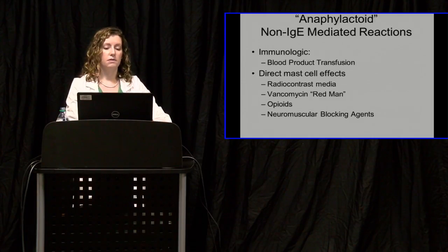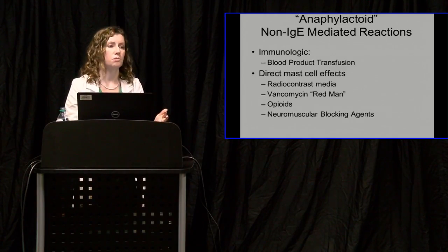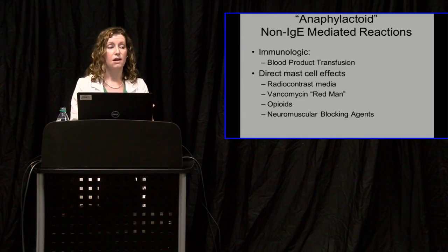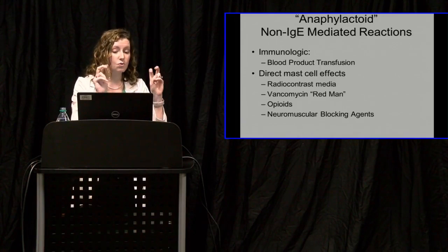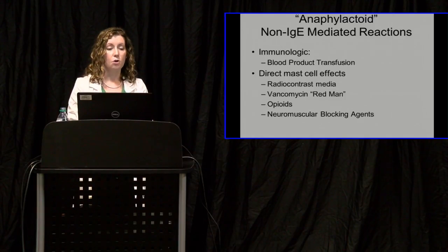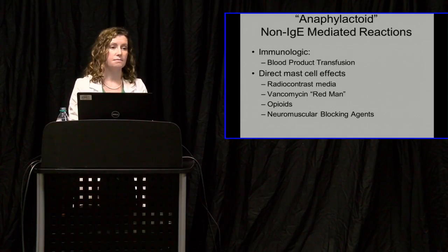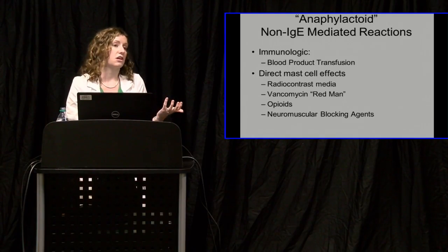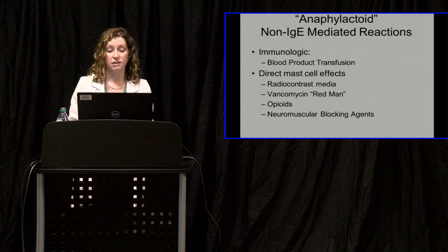Like IV contrast and vancomycin, it is very rare, like case reports, to have a true allergy, a true IgE mediated reaction, to these things. But red man syndrome is very common, with the redness, the itching, and the same kind of anaphylactoid reaction with IV contrast. Opiates, patients complain all the time that if they get morphine, it causes itching, it causes hives, and it's just a direct mast cell effect. It's not an allergy, it's a pharmacologic side effect of those medicines. And neuromuscular blocking agents can do this as well.